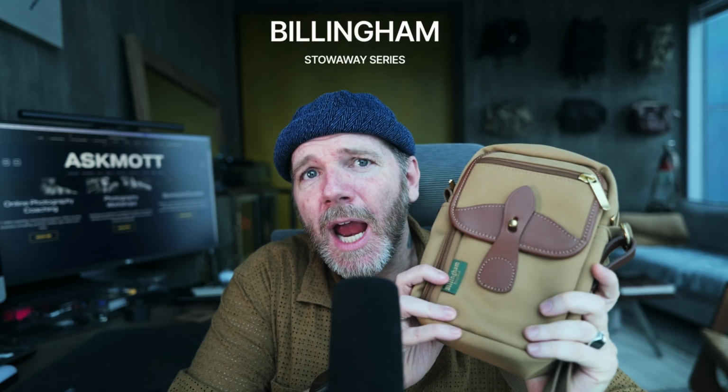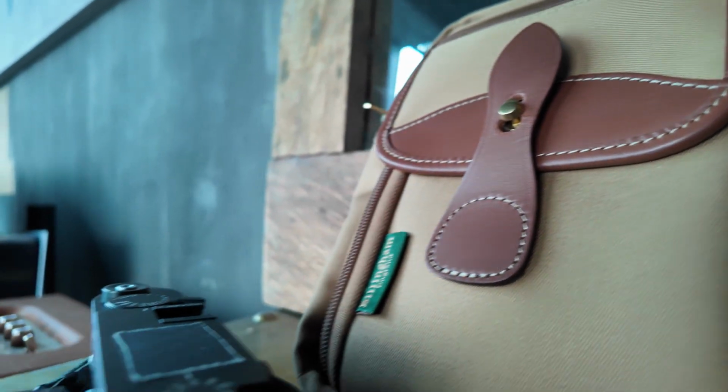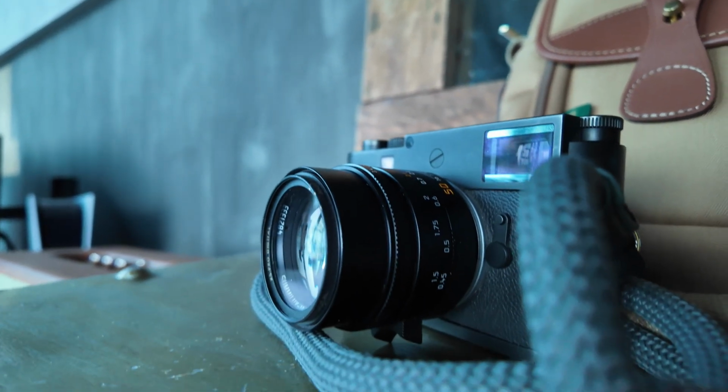This is the Billingham Airline Stowaway, part of their Stowaway series. This is one of their lesser known bags, but as more people are choosing compact cameras, this is a great bag for you Fuji, Leica, film people out there, or even you Ricoh people as well. This bag is kind of perfect.